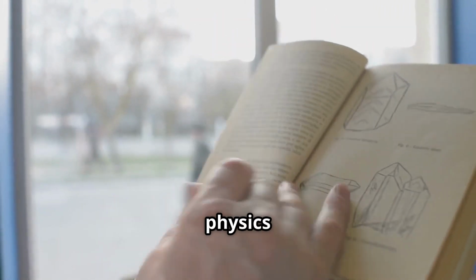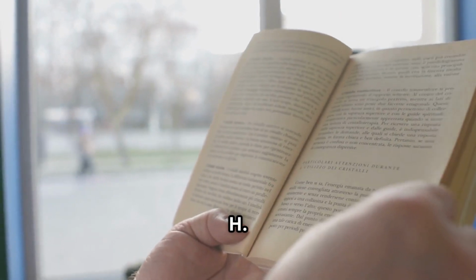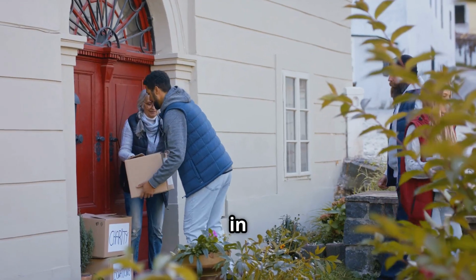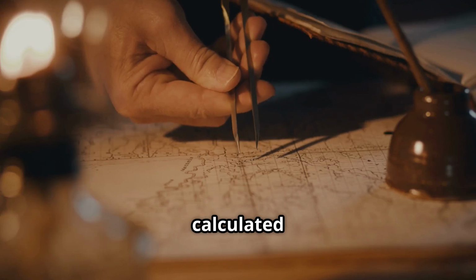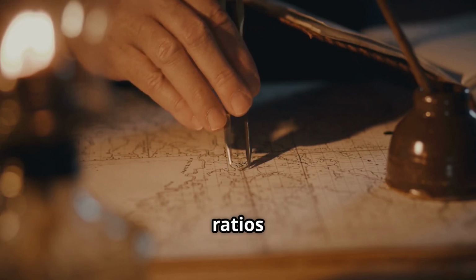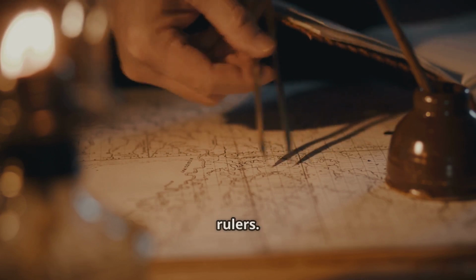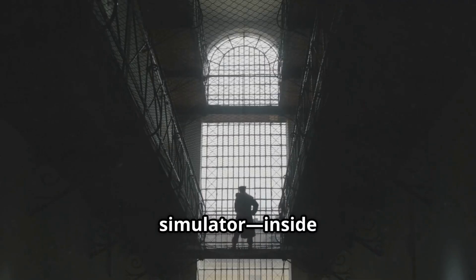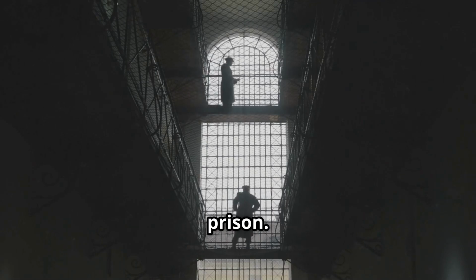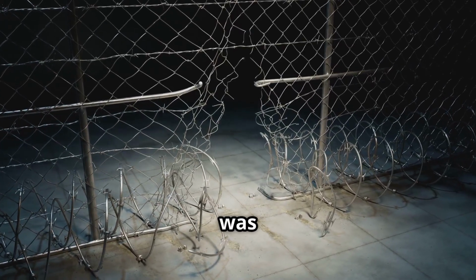Meanwhile, they studied physics and aerodynamics using a single book, Aircraft Design, by C.H. Latimer Needham. Smuggled in by the Red Cross, this book became their guide to flight. They calculated wingspan, lift and weight ratios by candlelight, drawing diagrams in chalk and measuring each part with handmade rulers. They even built a flight simulator. Yes, a simulator. Inside a Nazi prison. They mounted a seat on springs and practiced the launch sequence to train for balance and control. It wasn't just brilliant, it was insane.